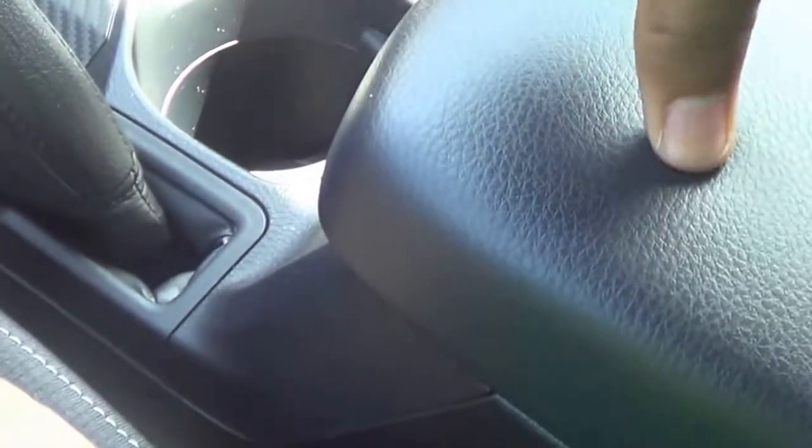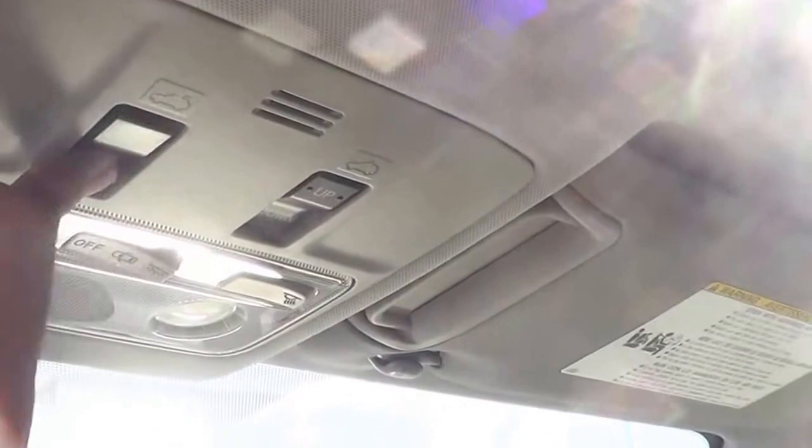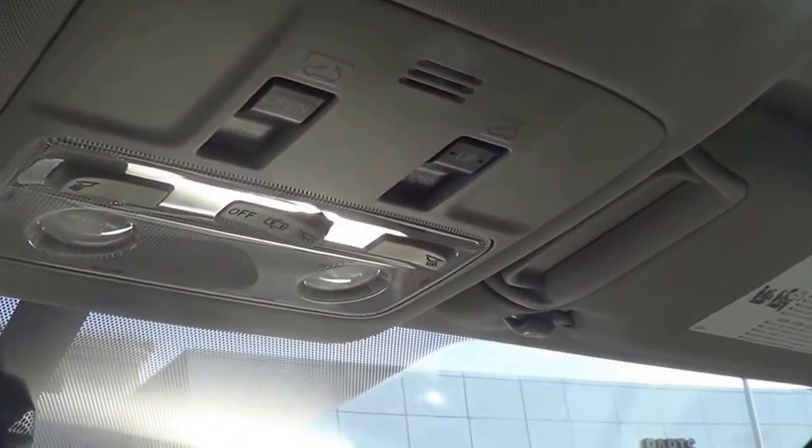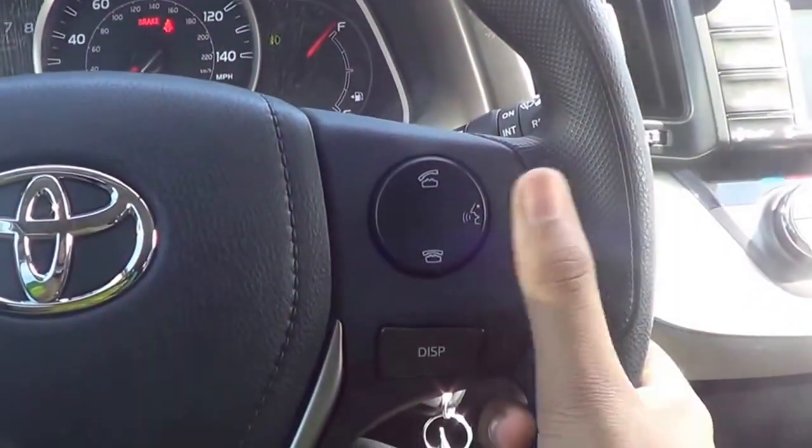As far as the center console goes, the lid is slightly padded, kind of on the flimsy side, as you can see. And then here's your center console, your e-brake right here, your sunroof, your interior illumination lighting. Standard Bluetooth on the RAV4 and voice recognition.